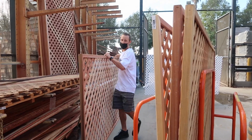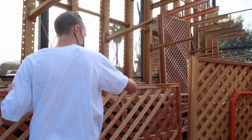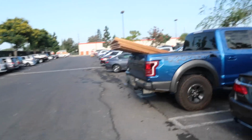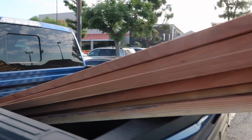Got the wood. 4 pieces. It should fill the balcony. All right, we're loaded up in the Raptor. 6 fences here we got. Ready to go. Let's hit it.